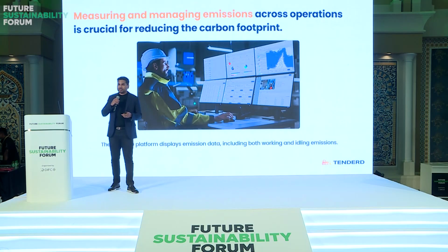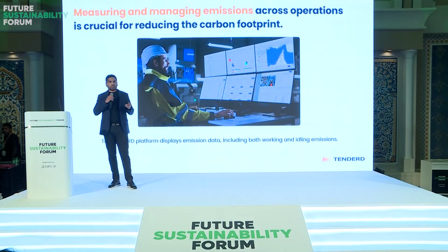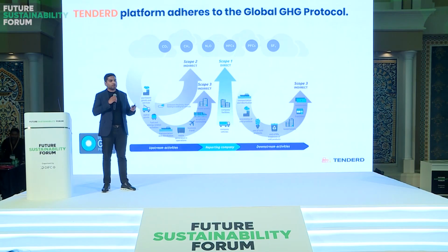And that's why we built the Tendered platform, which works across industry and works across equipment types to measure and manage CO2 emissions. And we built our platform on the GHG protocol because we wanted to create something that's actionable for our companies and clients, but we also wanted to ensure it's adherent to global standards so it can be used for ESG reporting, either in the EU, in the US, or the Middle East.